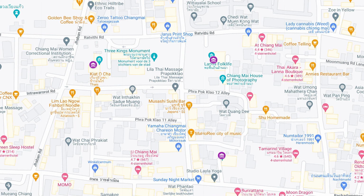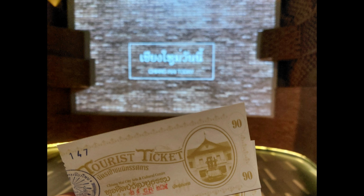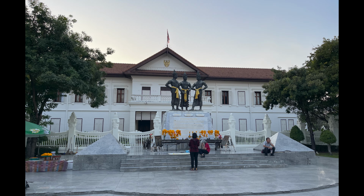The second thing we recommend in the Old City is to go into one of the many museums about the Lanna culture of Chiang Mai. There's a history museum, a clothing museum, and a coin museum that are all super interesting, and the entrance fee is only around 100 to 150 baht per person.